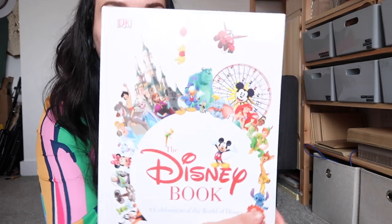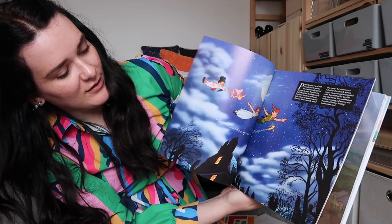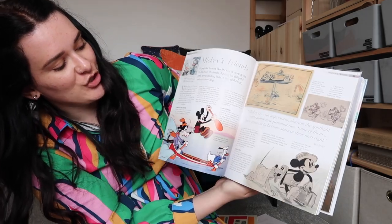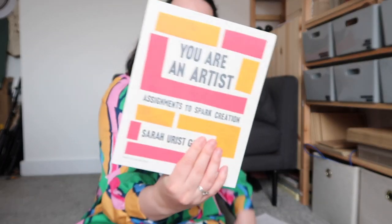And then this one, the Disney book, A Celebration of Walt Disney. Again, had this for many years. And in here, it just sort of talks through the stories and how it came about. Lots of beautiful pictures and screen grabs from the animations. Just another one of those Disney fanatic books, you know? So yeah, that's sort of the main bulk of the ones I love. I've got this, You Are an Artist.